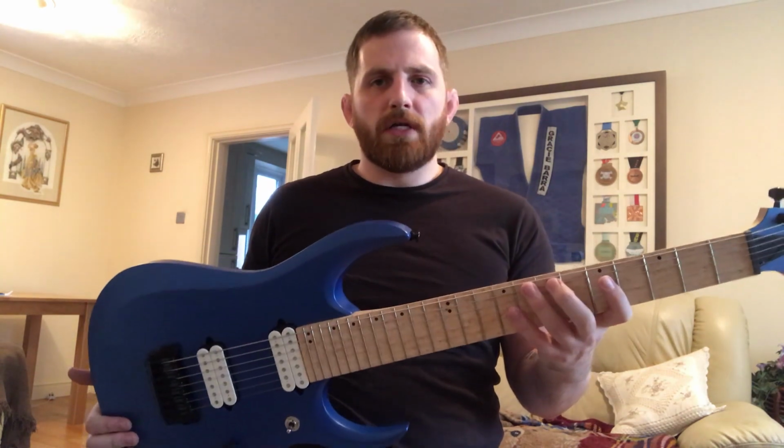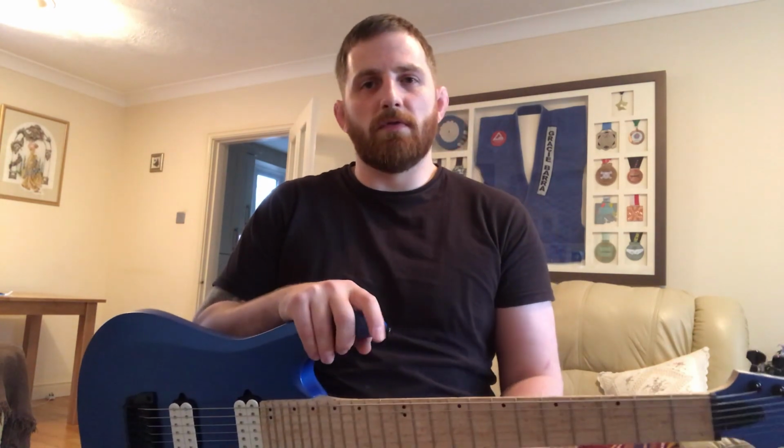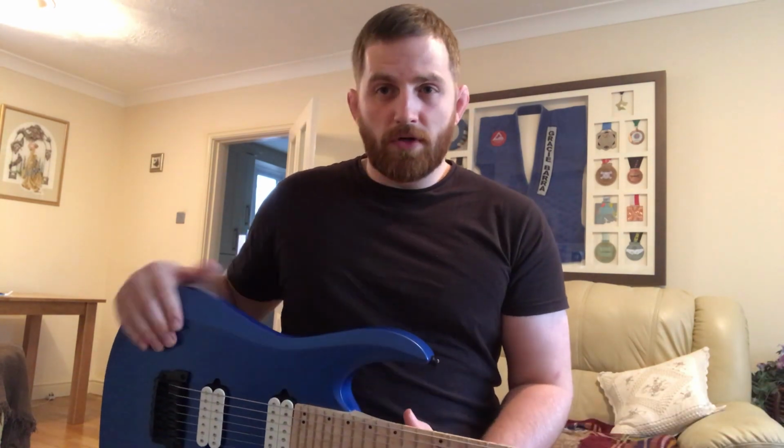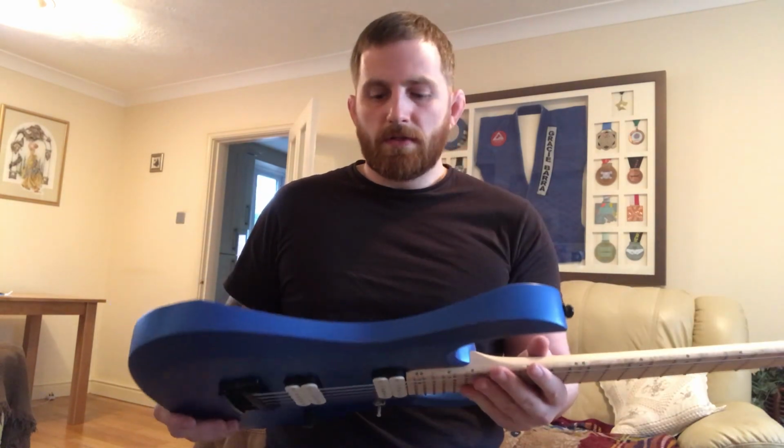In terms of pricing, I think it's around £650, so it's a lower mid-level guitar. It's part of the Iron Label series, which is below the Prestige line. I did look at some Prestiges, but unfortunately there was nothing really in the price range, and the colour kind of grabbed me. So onto its features.